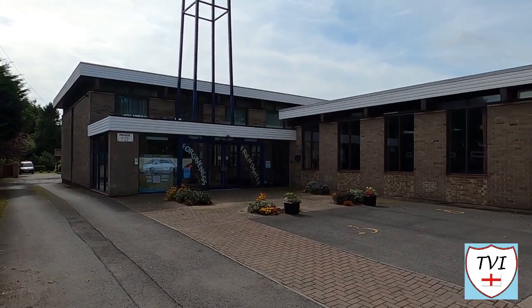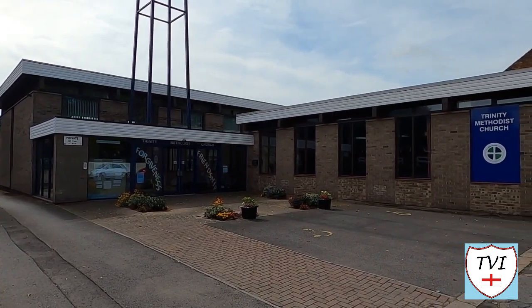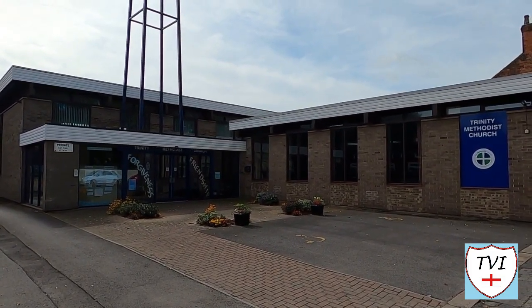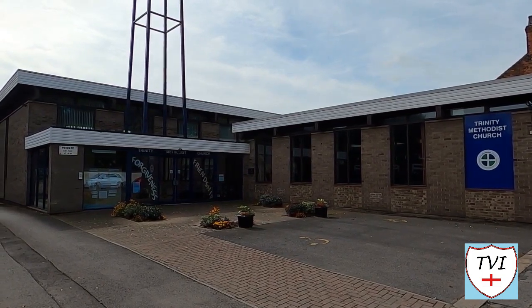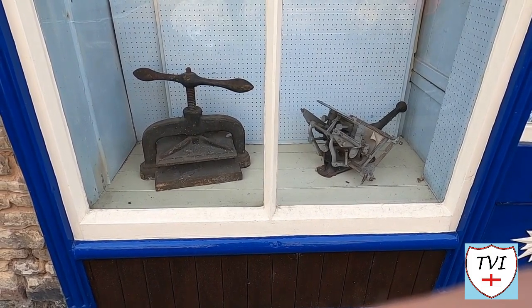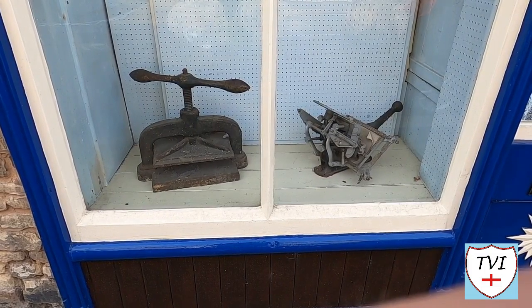So we've seen the old Methodist chapels around the town. Here's the current one. At 32 King Street we have Trinity Methodist Church, which was constructed in 1961 and 62, and its architecture is typical of that era. At number 20 is Printer's Cottage. This wasn't open, but check out this gorgeous old printing press in its window. I don't think I've ever seen one of these before.